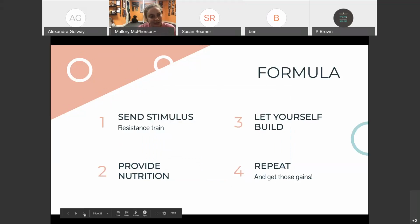All right, so to sum it all up, here's the formula. Send the stimulus, aka resistance training of any form, provide nutrition, let yourself build, and repeat. And that is how you get those gains.